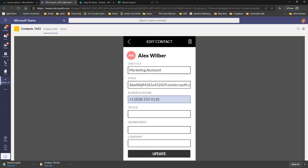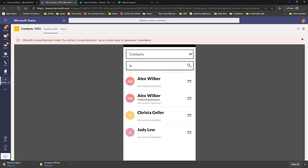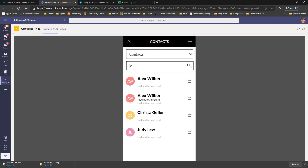But actually, if their phone number's updated, or actually their office, they're now in Seattle, I can update that. And beg your pardon, it's a sample app, so the connectors aren't all there. But that would then update the contact in my Outlook contacts. Now, I understand this is a very, very simple, basic example.